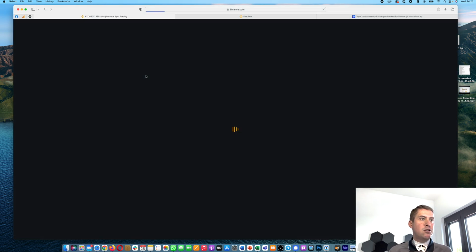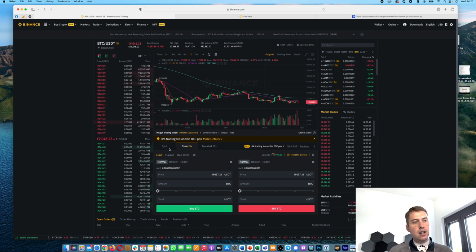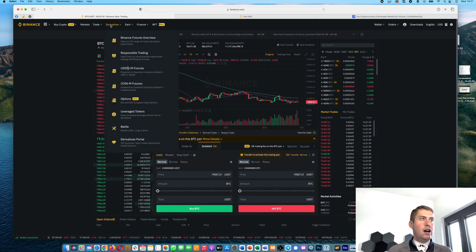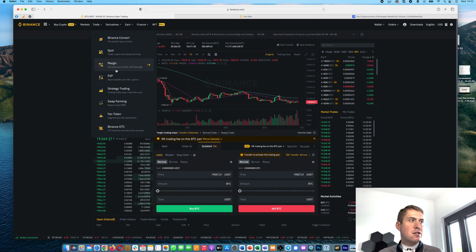And as I said, margin trading is basically trading with leverage here. Cross basically means it would use your whole portfolio, and with isolated you can say, okay, you only want to use a certain amount for a certain trade. However, I can't recommend that if you are a beginner, so I wouldn't do that.